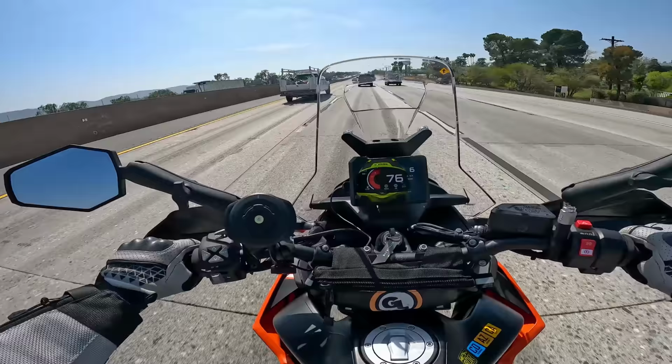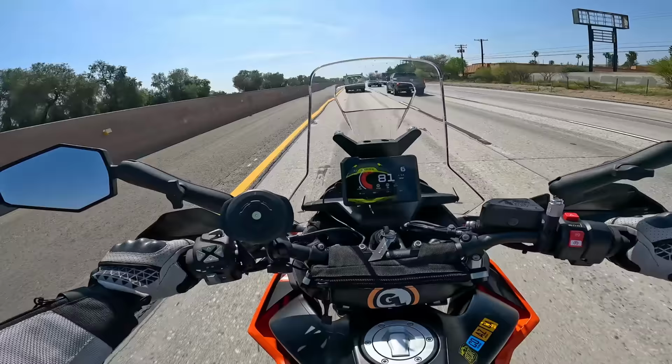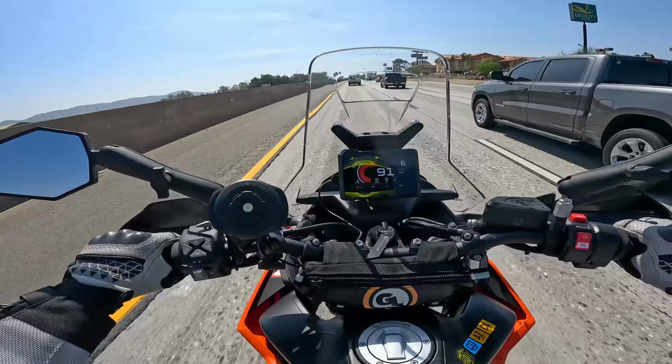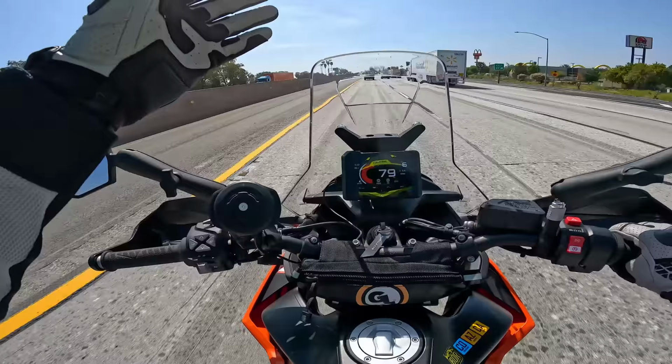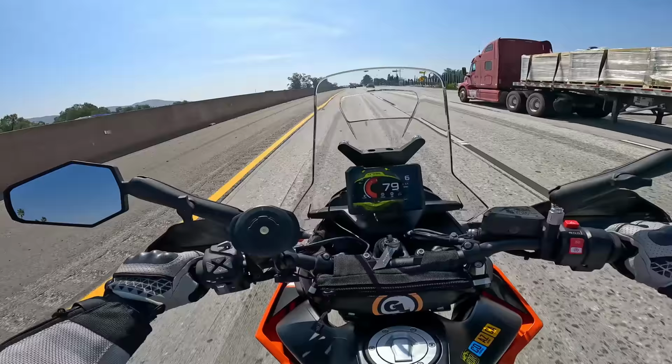Let's get into the fast lane. 82 miles an hour, 81. So the wind situation, it's, I don't know if this guy's merging or what. Whatever. So the wind situation is there is still quite a bit of wind noise. Today is very windy and I've got the wind blasting in my face. It's about a 20 mile an hour wind, so my effective speed through the air is about 100 miles an hour right now. And it's pretty loud. There's quite a bit of wind noise.